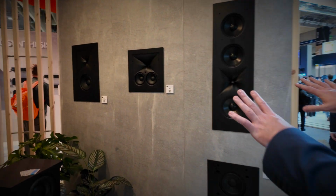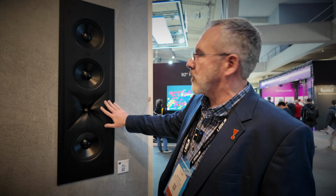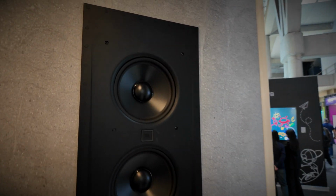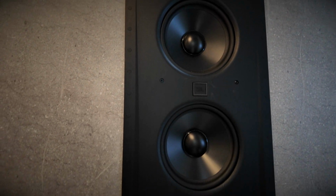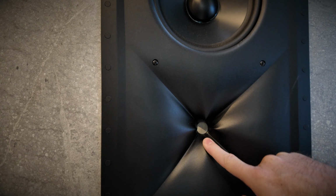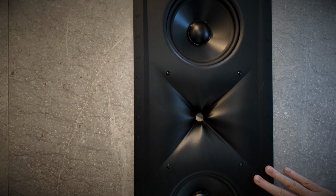So we'll start here on the wall. This is the SCL2, and that was what was being used for the surround channels in the larger system. Okay. So these were the sides and the rears, but this of course can be a large format LCR. This is also the same compression driver technology. This is a dual 1.5 inch, and then we've got 3 8-inch woofers in this speaker.